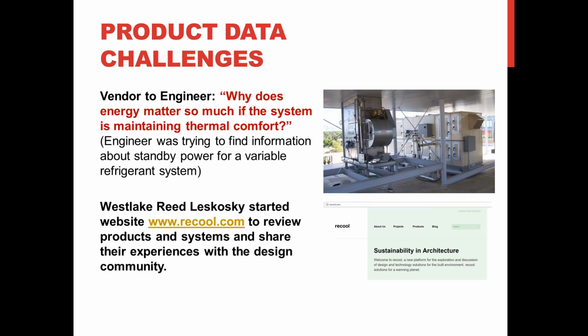In another case, an engineer was trying to find information about the standby power for a variable refrigerant system, and the vendor wasn't able to provide the information and just got frustrated at the level of questioning and said, why does energy matter so much if the system is maintaining thermal comfort? So that can be a challenge. And Westlake Reed Laskowski started a website, recool.com, which might be a resource for you. They can review products and systems and share their experience with the design community.